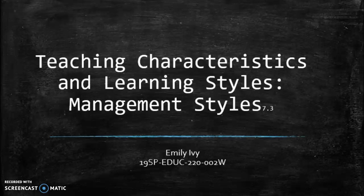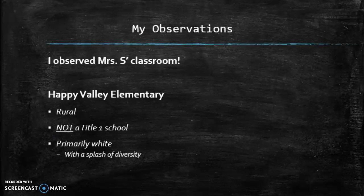The theme that I chose is teaching characteristics and learning styles, and specifically management styles, which was from chapter 7, part 3. So I'm going to refer to my teacher as Mrs. S, and I'll refer to the school as Happy Valley Elementary, just for privacy purposes. I absolutely loved observing her classroom.